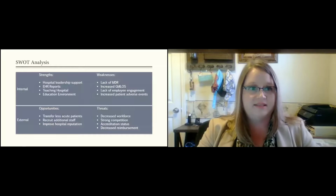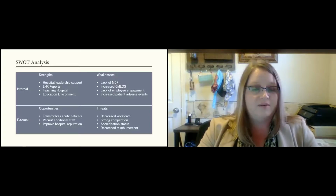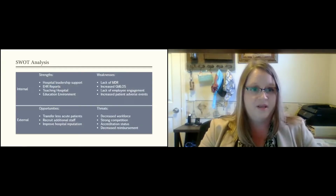During the SWOT analysis, I found the following internal strengths and weaknesses. Strengths include the hospital leadership support and electronic health record reports. This is a teaching hospital which hosts an educational environment. Some of the internal weaknesses include the lack of the MDR, an increased GMLOS, lack of employee engagement, and an increase in patient adverse events.